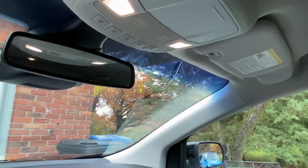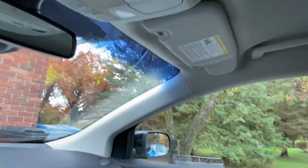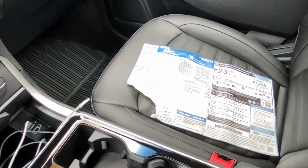Come up here, you have an auto dimming mirror, some LED lights, sunglasses storage, garage door opener, and this one does not have a moonroof, but very good headroom, very nice people moving car, very comfortable car to drive day to day. I've always liked this Edge.